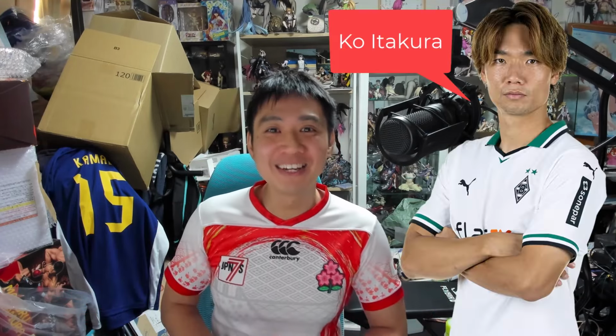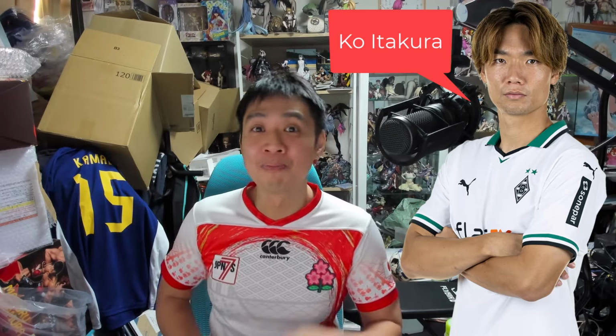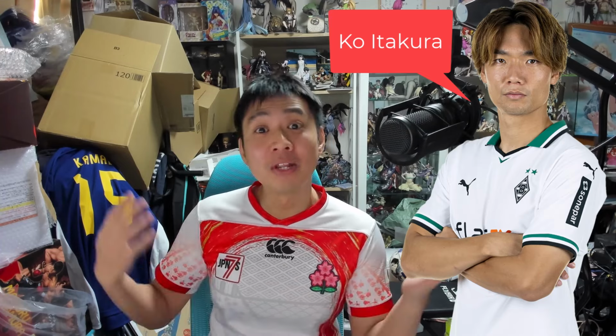But here's number 2. We know him. We love him. Ko Itakura. Because I mentioned it in the last video. Ko Itakura, number 2. Yeah, he could slot in straight away. Basically, Japanese players away at Asia Cup. We only need to survive January.